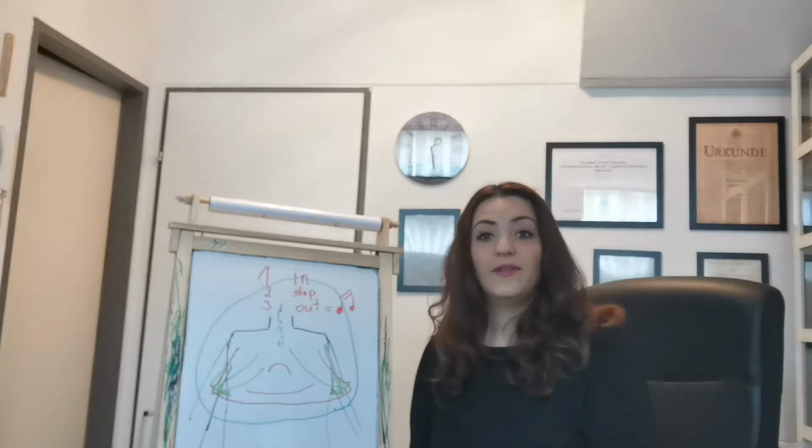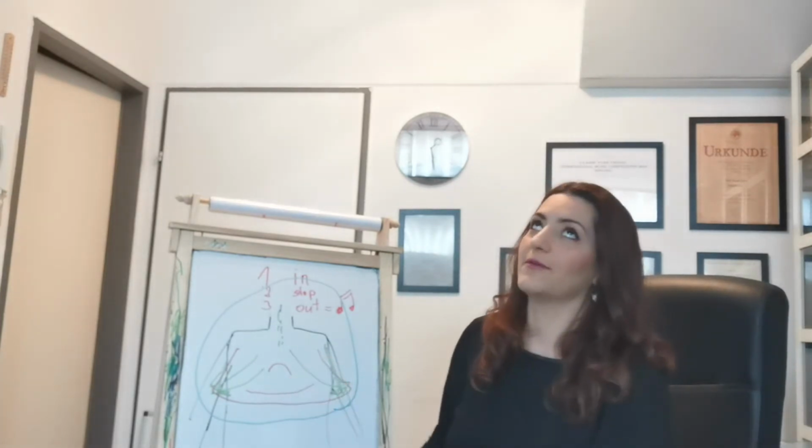Okay, now the abdominal muscles join us. This is actually the third step. We actually skipped the second step. I will just explain the second step right now before I go to the third step, okay?